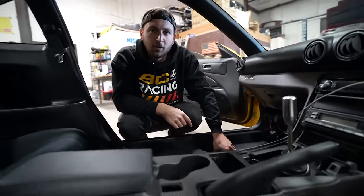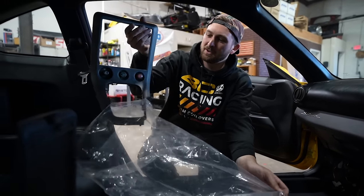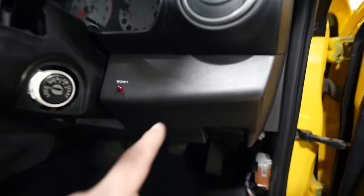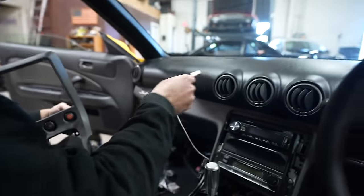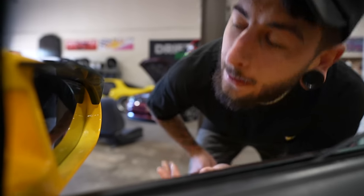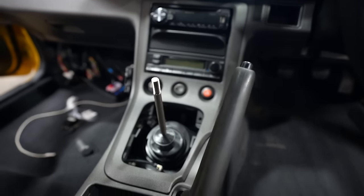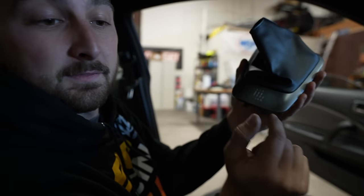Okay, more pieces of the puzzle. You ready? Then we got the brand new radio shifter surround bezel. Dude, I'll tell you what, the dash looks perfect. All right, then we have a brand new Spec R shifter, which is cool because it has the 6-speed, right? And so even though it's CD, it's still the same, which is cool. I love that.